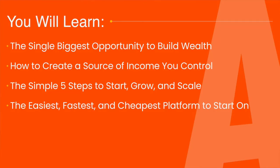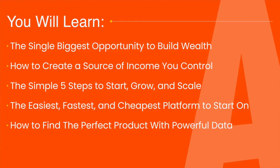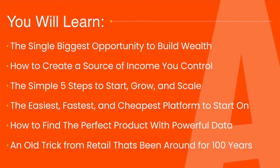if you want to build real wealth now, how to use verifiable data based on what people are searching for to find the perfect product to sell nobody's looking at with almost zero competition, how to use an old trick from retail that's been around for 100 years to get millions of people to easily find your products and beat out big brands at a game they don't even know exists.